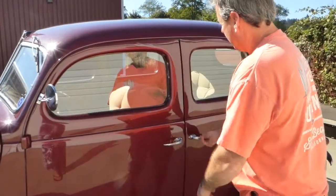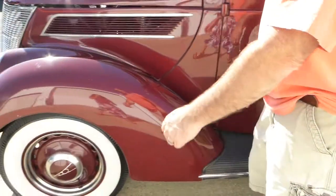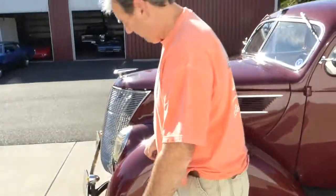Doors close nice, shut lines are nice, they close easy. This is an all metal car, all metal.